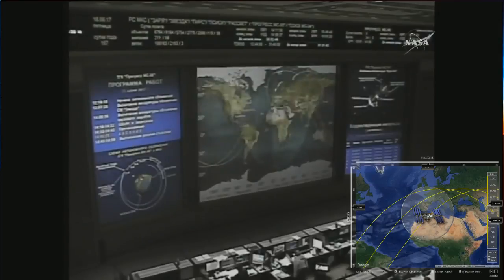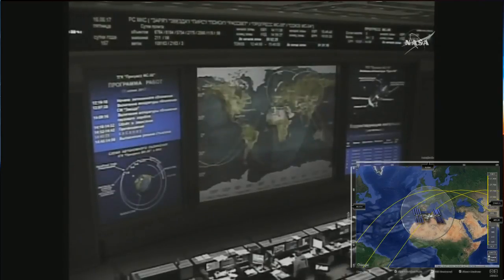So hello everyone. This is a bit rushed. I had to start the stream a bit late due to technical issues. So now I'm doing the first announcement during the stream that has already started. Today we are watching the docking of the Progress 67P or Progress MS-06 to the International Space Station. The Progress launched 2 days ago, which I also covered.